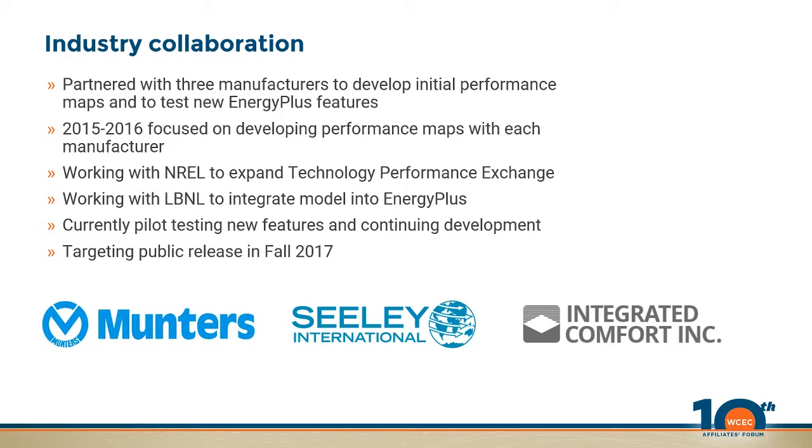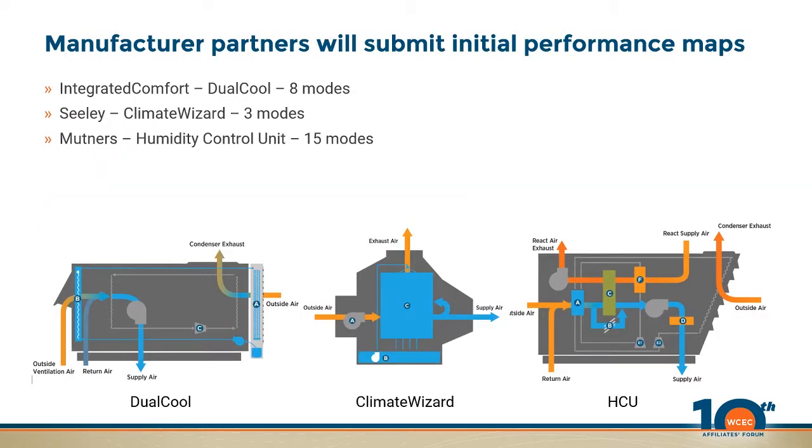We've also been collaborating with the 3 manufacturers listed here to pilot test the model. They've been working together with our undergraduate students to populate some preliminary performance tables for their hybrid equipment for integration through our model. The manufacturer partners have been submitting these initial performance maps, at least to us right now. As soon as our new module in the Technology Performance Exchange is live, we'll be submitting them there. The 3 pieces of equipment that we've been modeling are Integrated Comfort's dual evaporative pre-cooling, Sealy's Climate Wizard, and Munters humidity control unit.